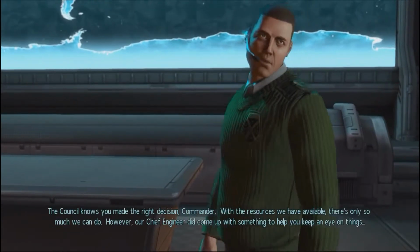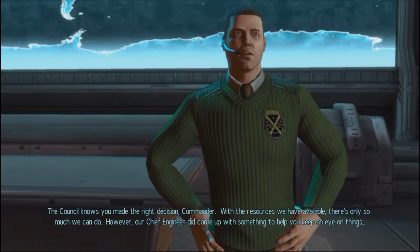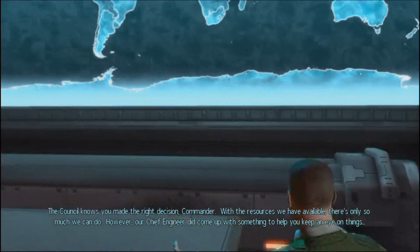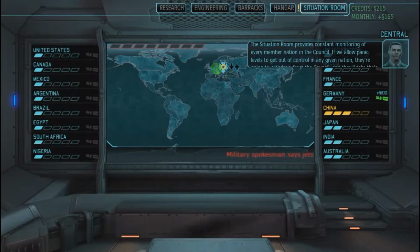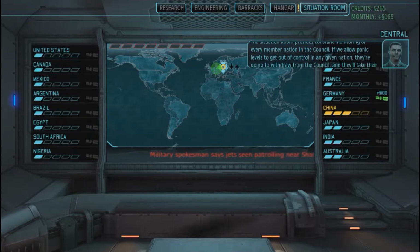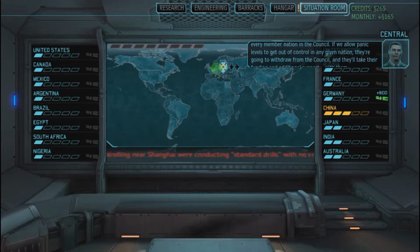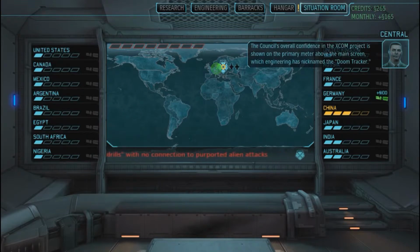The Council knows you made the right decision, Commander. Did I? With the resources we have available, there's only so much we can do. However, our chief engineer did come up with something to help you keep an eye on things. Go on. The Situation Room provides constant monitoring of every member nation in the Council. If we allow panic levels to get out of control of any given nation, they're going to withdraw from the Council. And they'll take their funding and additional support with them. The Council's overall confidence in the XCOM project is shown on the primary meter above the main screen, which engineering has nicknamed the Doom Tracker.